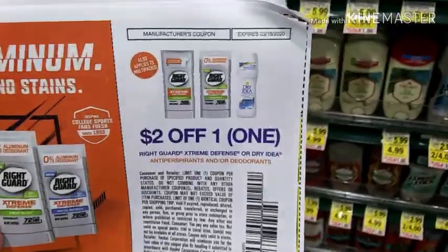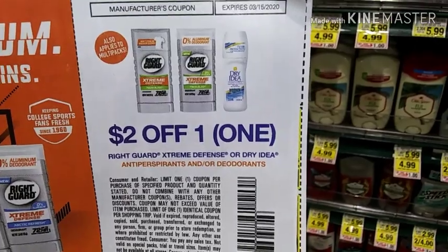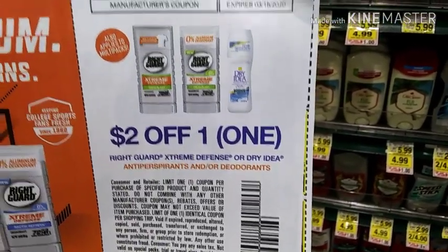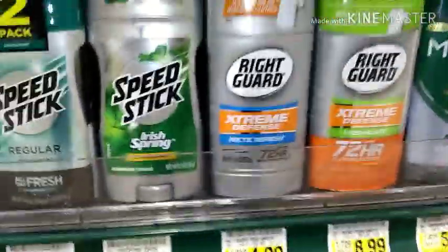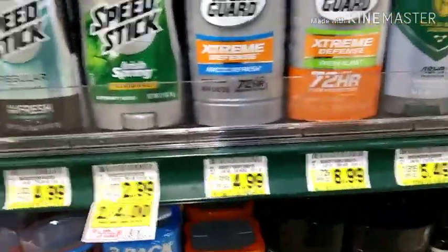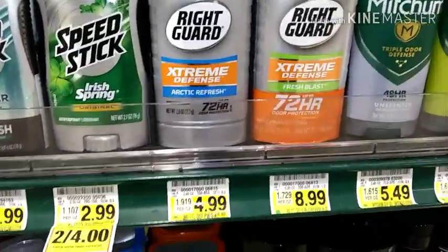Super excited. That's awesome. Another coupon says $2 off one Right Guard Extreme Defense or Dry Idea antiperspirants or deodorants. So here I have found a Right Guard. It's not on sale. I wish it was because it would be a better deal, but it's okay that it's not. That $2 off coupon is going to double to $4 off. So this bad boy is going to be 99 cents. So let's grab it.